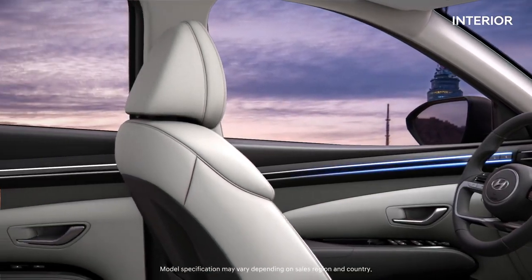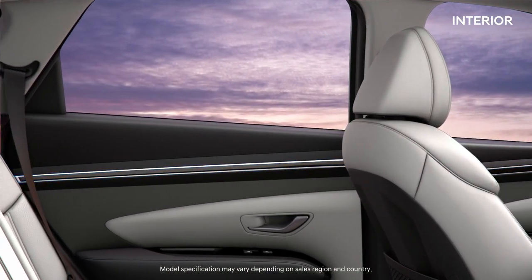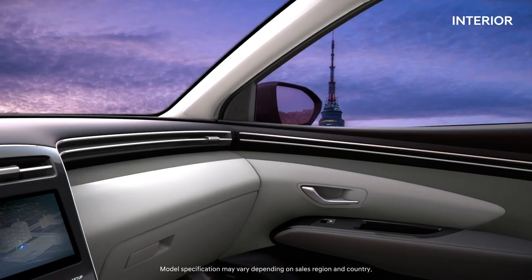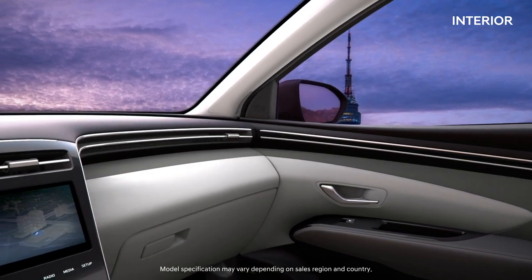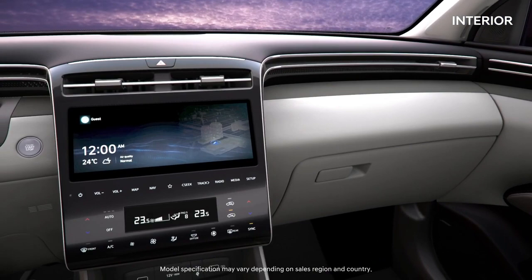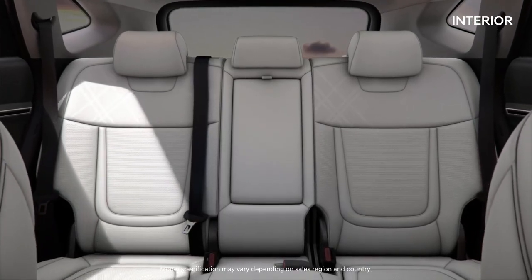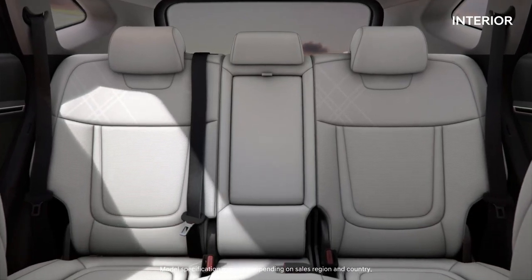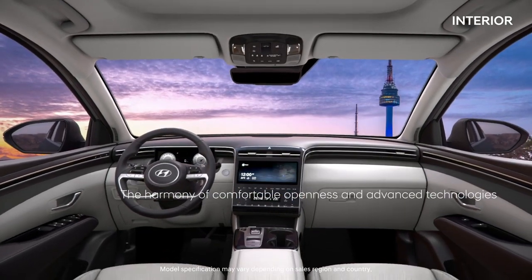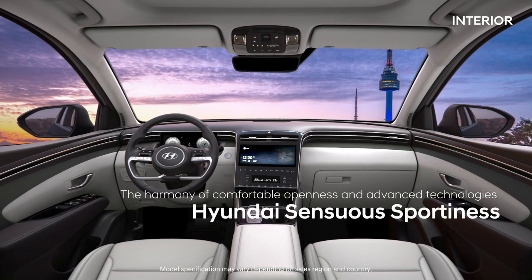The nimble silver line stretches to the rear door and gives off the vibe of extension. The materials and the high-tech details of the Tucson go beyond its vehicle class, providing continual satisfaction. The harmony of comfortable openness and advanced technologies. Hyundai, sensuous sportiness.